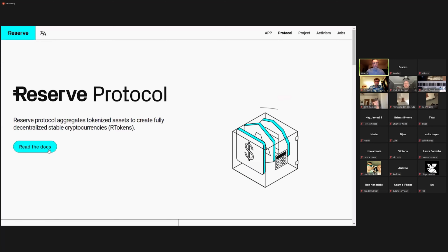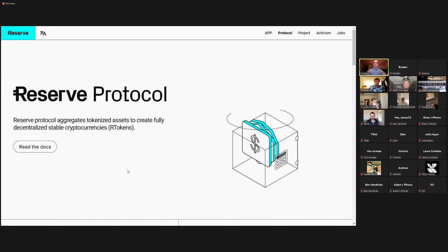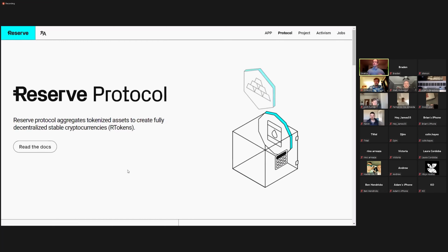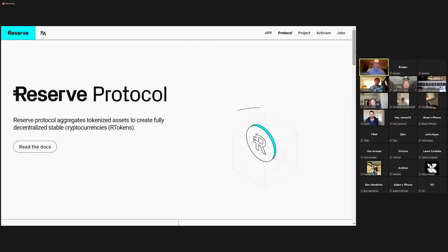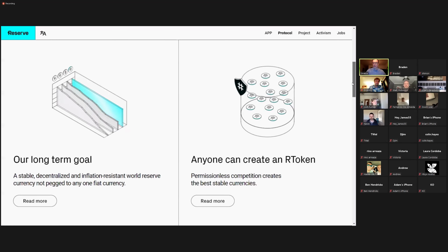There's a button here to read the docs, and the docs are still at the bottom of the page. So these sections that I'm going to show you are just put on top of these pages. If you go to the next section, if you scroll down a bit, you can see two sections.